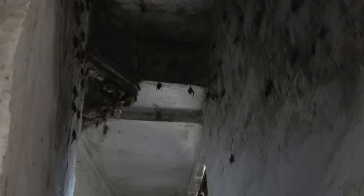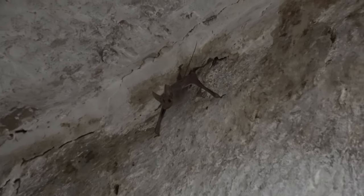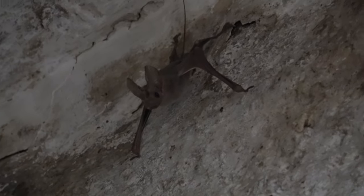Well, we came upon a few bats. Uh-oh. Oh, he just moved. I did not get my rabies shot. We'll attempt, regardless. Looks like a spider. He's got a very long tail. Stay where you are. It's got a very long tail.